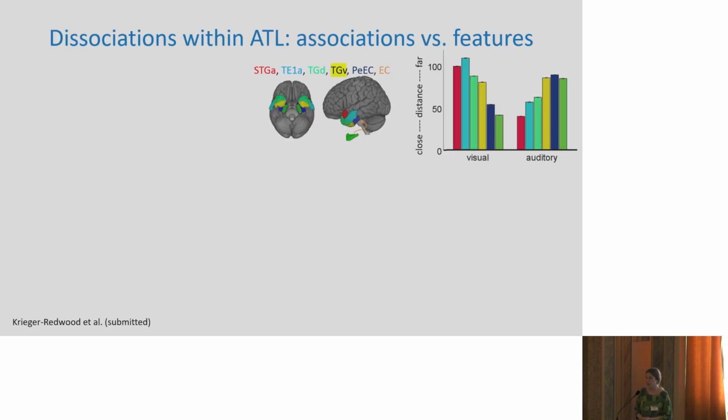So I'm just going to show you a more recent example of how we've been looking at functional subdivisions within the anterior temporal lobe. It's not the best quality work, but I thought it would interest some people that I thought would be in the room.